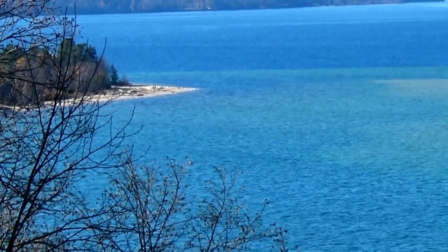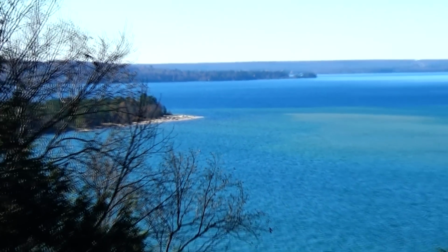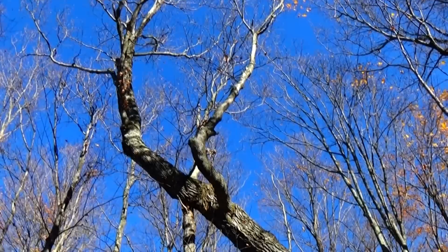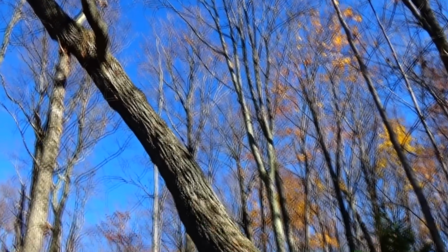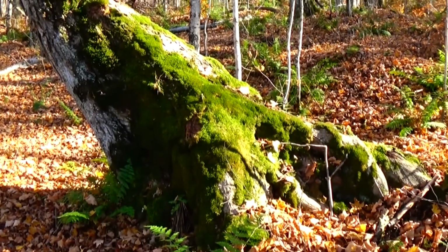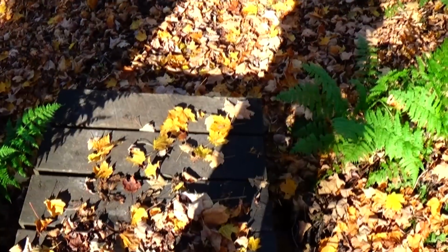And right there you can see Sand Point, and a view of Lake Superior and Grand Island off in the distance. You need to see what this stump looks like on this tree. That's amazing. Here we have this little bridge.